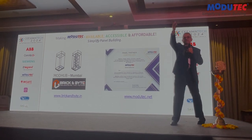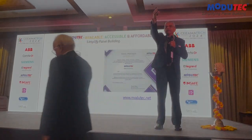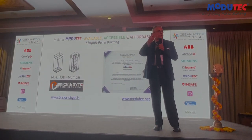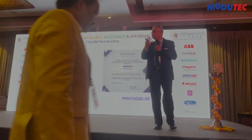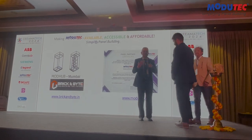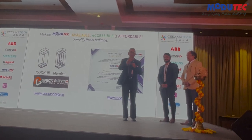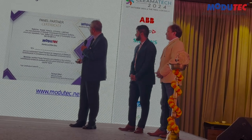I just request Mr. Prashant and his son, Ruchil, for those of you who have not met him, he is also going to be there in Mumbai for you to interact with and take this relationship forward. So Mr. Prashant and Mr. Ruchil, who have put their trust in MODHUB, appreciate that and look forward to seeing how we can together simplify panel building for all of you.